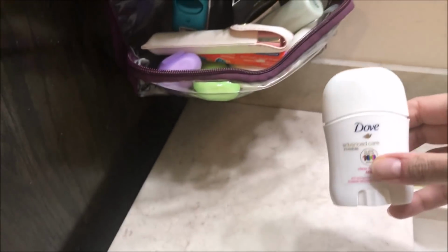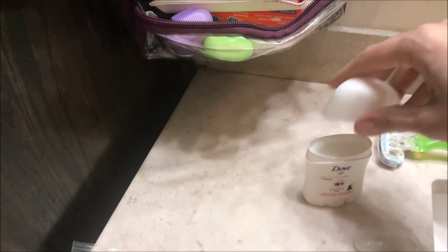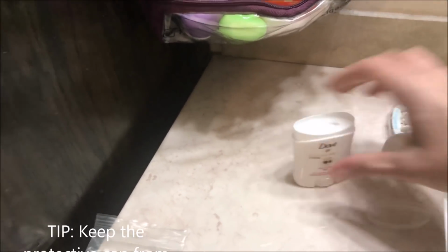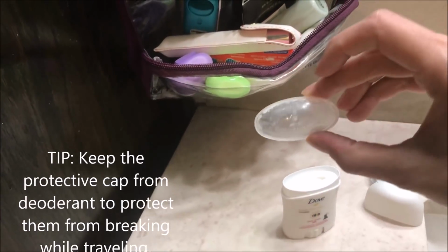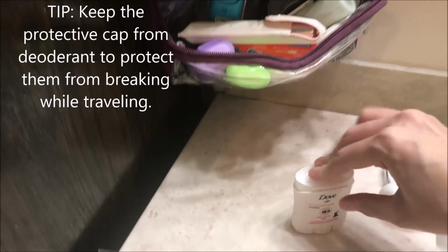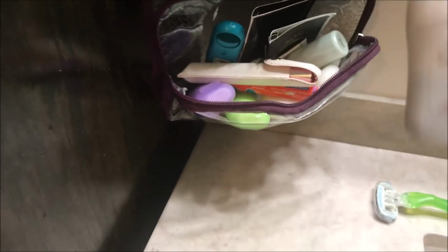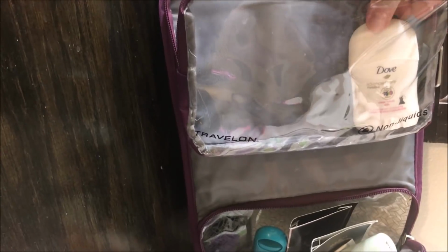Liquids that I have, this is just a mini deodorant. One tip that I do have too: when you get a deodorant, it has this little guard that's on every deodorant. Keep that. Don't throw that away, because when you are traveling with deodorant, it's really easy for that to break. So if you keep that in there when you're traveling, it will be less likely to break.